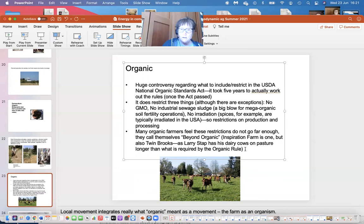Many organic farmers feel that these restrictions do not go far enough, so they call themselves Beyond Organic. So, Brian Kirkfleet calls himself Beyond Organic, but also Larry Stapp of Twin Brooks Creamery. You may have consumed their chocolate milk. And his dairy cows are on pasture for longer than what is mandated by the organic rule.